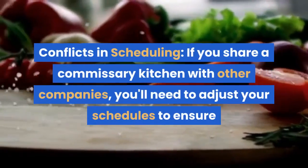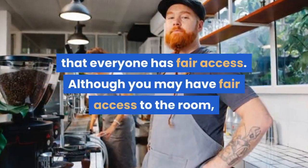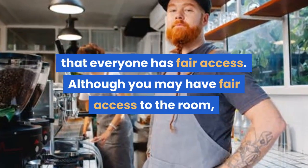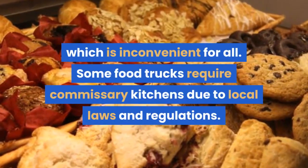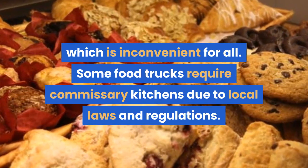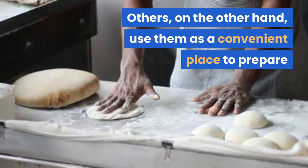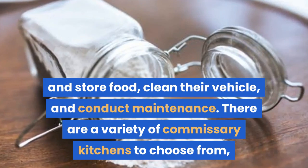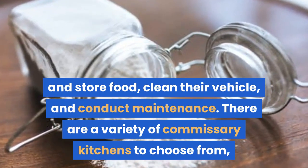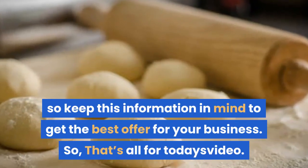Conflicts in scheduling. If you share a commissary kitchen with other companies, you'll need to adjust your schedules to ensure that everyone has fair access. Although you may have fair access to the room, it may be at an inconvenient time, such as early in the morning or late at night, which is inconvenient for all. Some food trucks require commissary kitchens due to local laws and regulations. Others, on the other hand, use them as a convenient place to prepare and store food, clean their vehicle, and conduct maintenance. There are a variety of commissary kitchens to choose from, so keep this information in mind to get the best offer for your business.